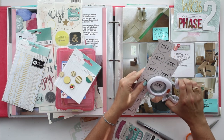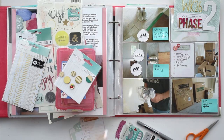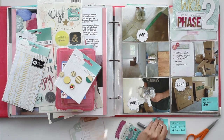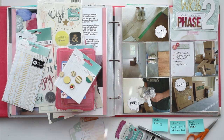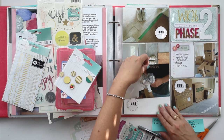Seeing all the stuff in the boxes was almost like torture, but then it was so exciting too, to see it all coming together and to be able to sort of peek in. We peeked in where we could, and just knowing that it was ours and it was ready for us.